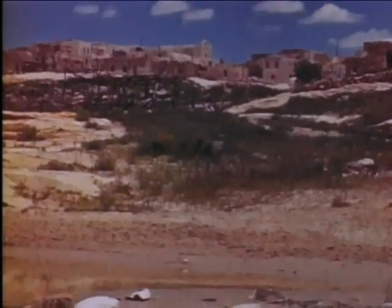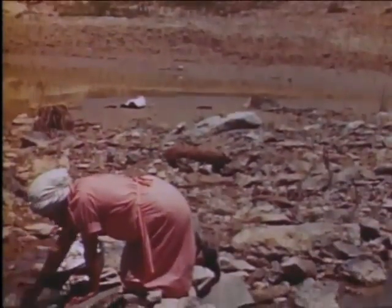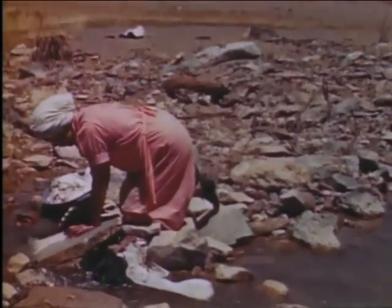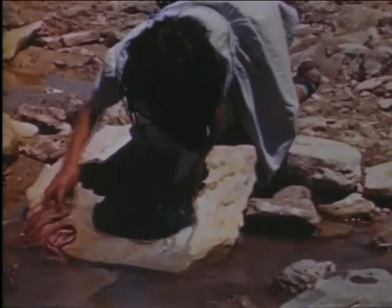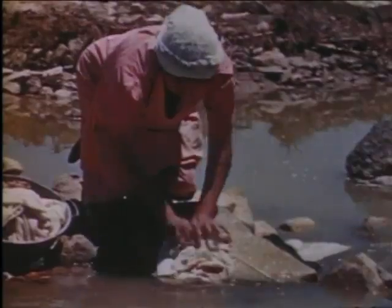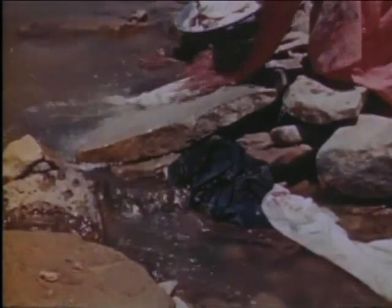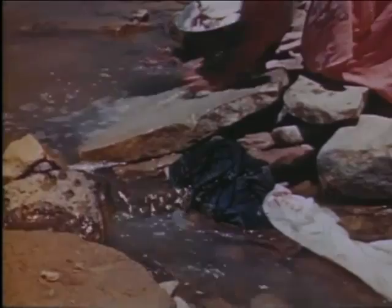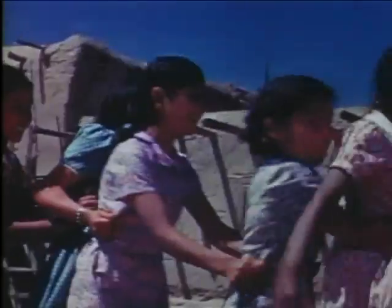It has been many years since the people lived in cliff dwellings. Modern villages like this one at Laguna are built near the stream which irrigates their fields. The streams also furnish water for domestic needs. A flat rock at the water's edge makes a handy washboard. But there is time for fun and play, for the life of a Pueblo child is a happy one.